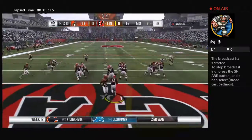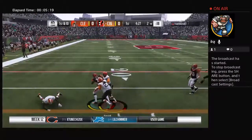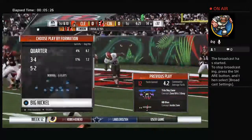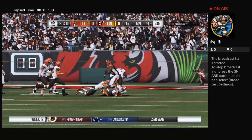Heads up. The first carry for the second-year man, Joe Mixon. Breaks through the contact. And he gets this up just shy of the 15. Trying to find some space to operate, and now they'll have it. A gain of 12, a big first down to get away from the end zone.